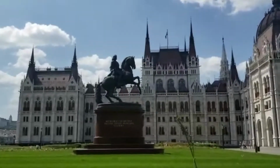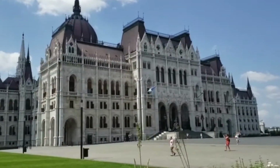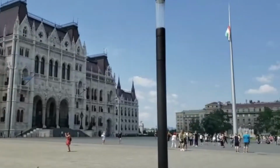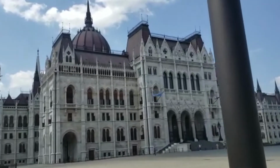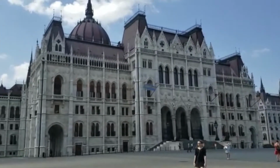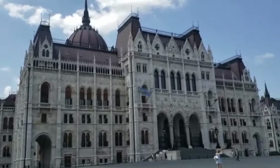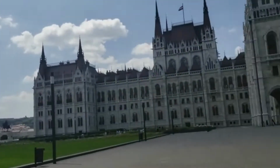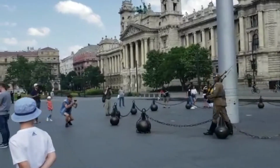So here we are outside of the Parliament. It's a beautiful building. Fortunately, the tours are all booked out, so we can't go on the inside. Been to Budapest twice and never got to see the inside of the Parliament, but one of these days I'm sure I'll be back, especially now that we've met family here. Hungarian soldiers protecting our flag.